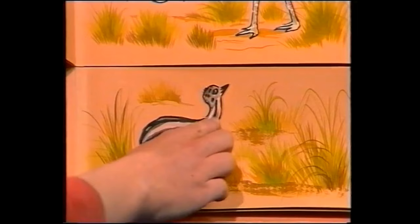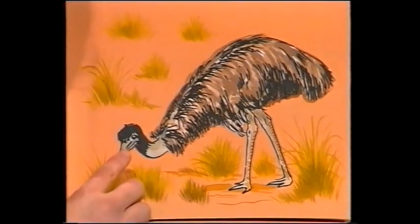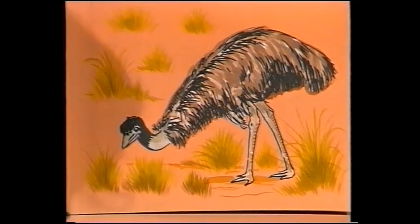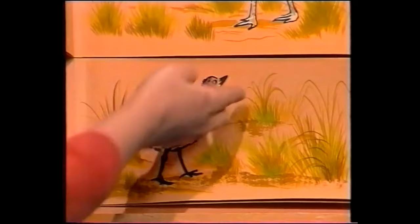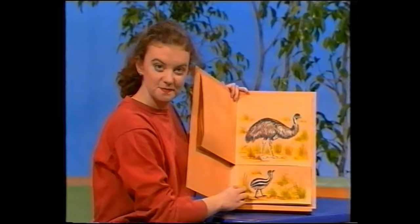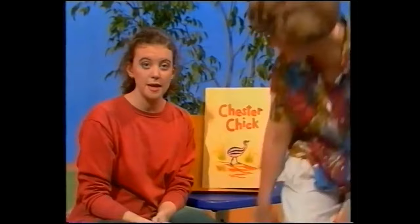His mother smiled and said, Chester, try your long legs. You can stamp on them, you can spring on them, and you can run very fast on them. Oh, he said, this feels just right. I think I know what I am. I'm an emu. And he was. And that's the end of the story of Chester, the baby emu.